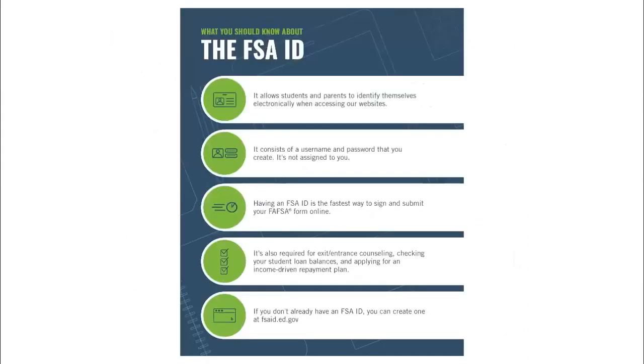You're going to want to begin by creating your federal student aid ID. It's called the FSA ID, and it's going to allow the student and one of his parents to electronically sign the FAFSA. The ID is going to consist of a username and a password that you will create using only your personal information, and you don't want to share any information.